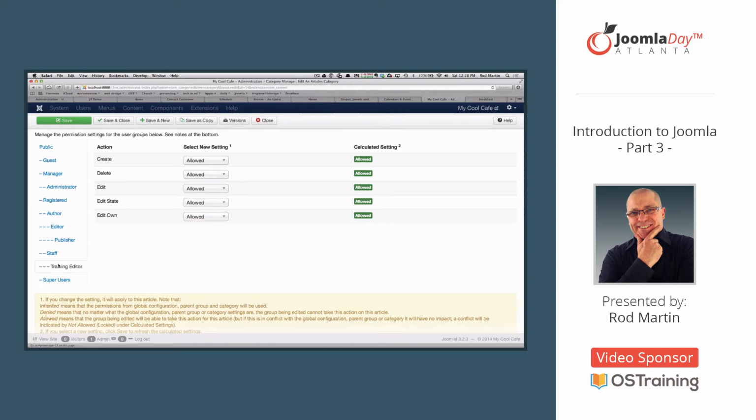Joomla's defaults are great and very secure. But if you have any need to hide content from any group or show content to just one group, like the board of your nonprofit, or have users that just have access to certain areas to edit, then access control is something you need to pay attention to and learn.